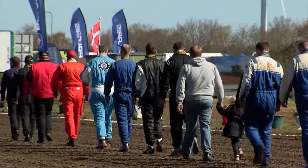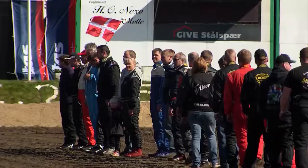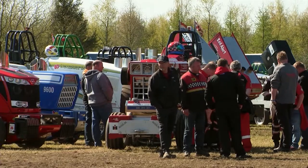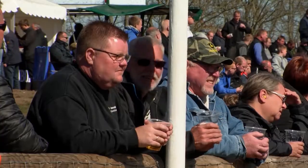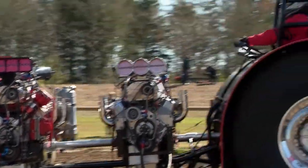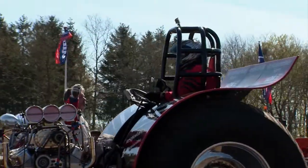The weather is good and it looks as though we're set for fine competition. The track held up very well yesterday, and today it looks as though we should be able to get a lot of horsepower down to run these 2 classes. Before the super stocks came to the track though, there were 2 tractors that came to do test runs.